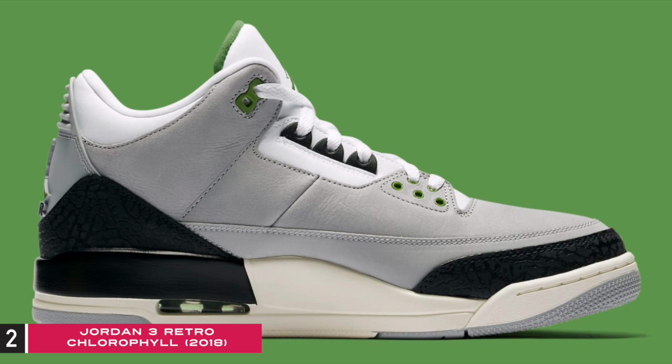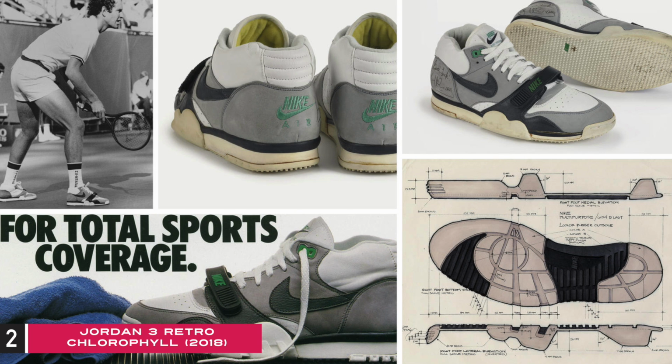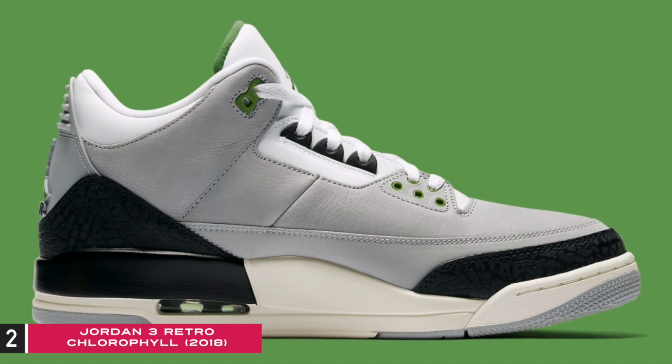The pack consisted of 4 Air Jordan silhouettes, each of them taking inspiration from an iconic Nike sneaker of the past. The Air Trainer 1 was the first sneaker made for cross-training and paved the way for a new category of sneakers. The iconic colorway was the Chlorophyll, where this Jordan 3 takes its inspiration from.